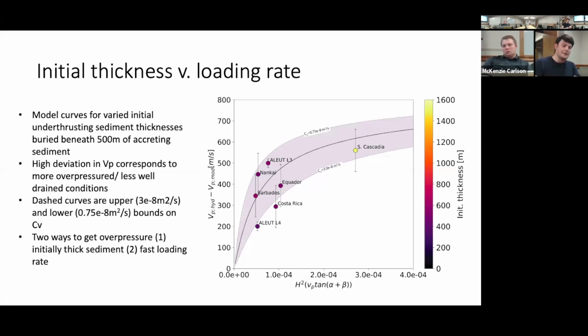And so what else changes around the world? Well, subduction rates change because you have different plate rates and you have different taper angles. You also have different input thicknesses. And so what I'm showing here is a comparison between the different subduction zones where we have VP measured and estimated based on what we'd expect it to be. So this is a residual VP on the y-axis, and then your loading rate on the x-axis. So this is a functional form of what we would expect VP to be at different subduction zones at a certain depth.